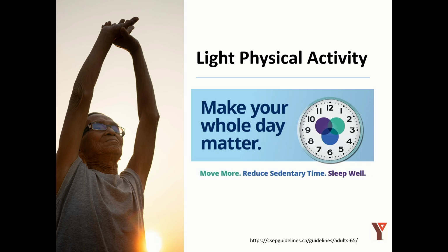All right, so equally important to moderate to vigorous activity, which sounds daunting, is reducing sedentary behavior and incorporating just light physical activity throughout your day. Prolonged sitting increases the risk of many chronic diseases. You might have heard that sitting is the new smoking. So to combat those risks, it's recommended to break up long periods of sitting by standing, stretching, walking every 30 minutes or so.